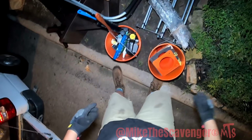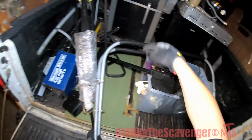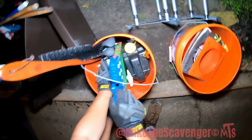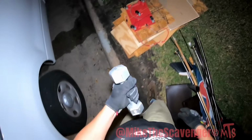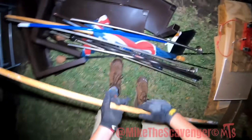Okay, so I drove by this little pile of stuff. Just want to see what we have going on here. Hey, they threw away the open house signs. That's like one of those dolly things. Or a little tripod dealio. Or a sawhorse. I don't even know what I'm talking about. It's all plastic. There's a bunch of poles here. I got a buff thing. Ooh. That's a good stick right there.